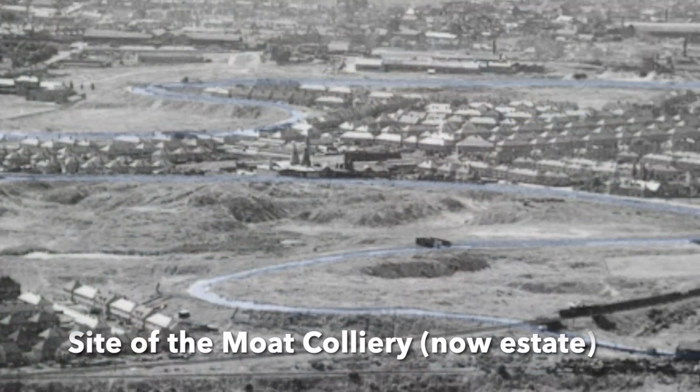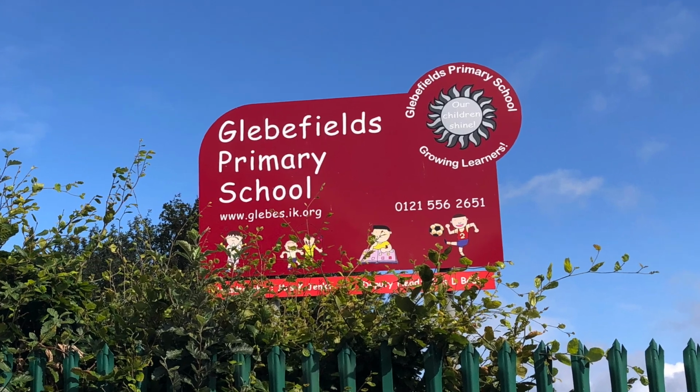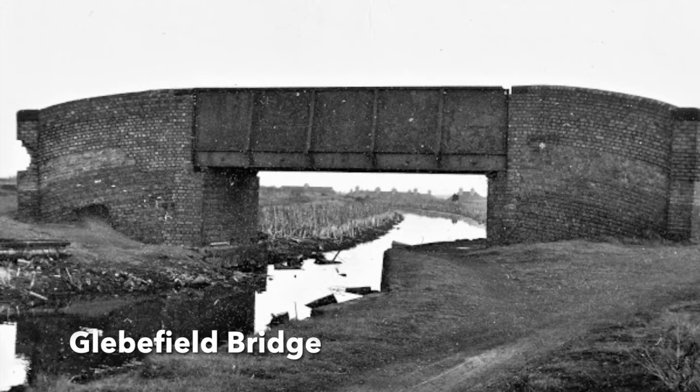Now, the route across the Moat Farm Estate is pretty indistinct. You'll need to refer to Google Maps a few times to find your way through the maze. But your objective at the far end, or the waymark for the canal, is the Glebe Farm Primary School. The canal runs right across it, or shall I say right under it. But for obvious reasons, because this is a school day, I am not filming anywhere near the school.